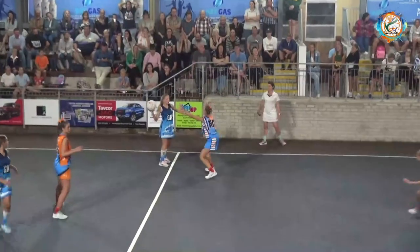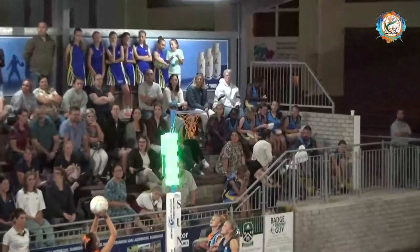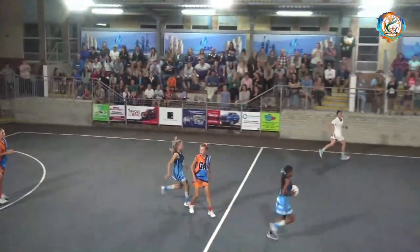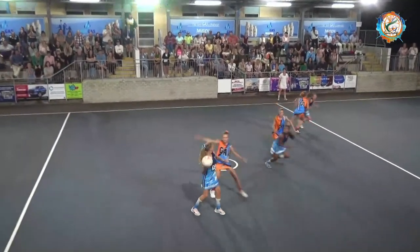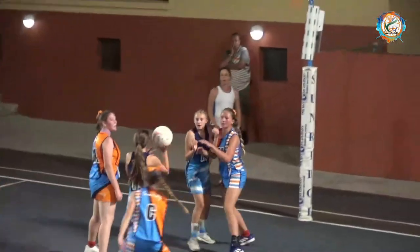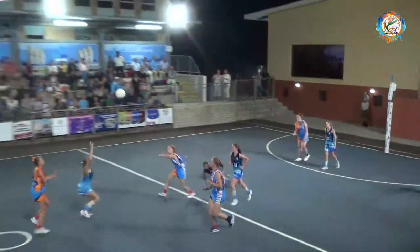And that's Jeffries Bay ball. It was an incomplete centre there. Well intercepted by Sunridge. Can the goal shooter pick the ball up? And that's a power play, so that is two. Jeffries Bay centre. Nearly intercepted by the Sunridge goal attack, and then the goal defence. Oh, well done. That was an outside arm by the goal defence.